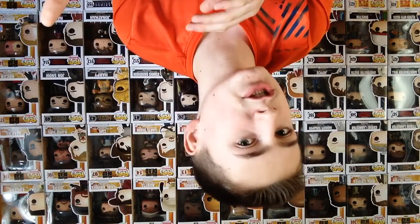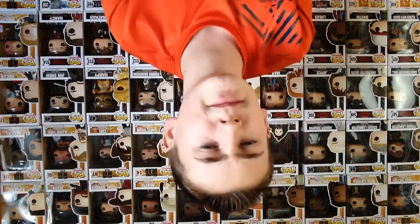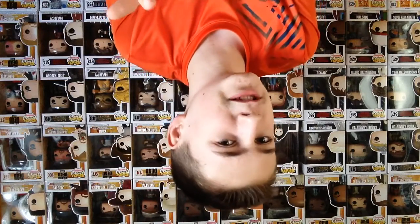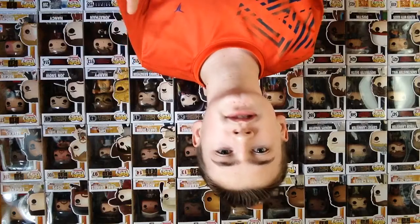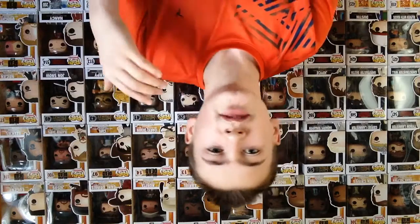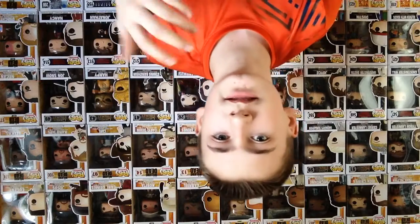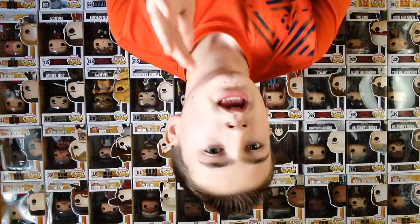And I did like the conversation with Carl, and I'm like, oh yeah, Carl's alive in the comics. I had to think to myself, what's Carl doing here? It's just because I'm so used to accepting the fact that Carl is actually dead in the Walking Dead television series. So, that's something right there.